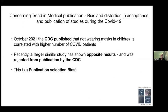There was another study in October 2021, published by the CDC, the Center for Disease Control, that not wearing masks in children is correlated with a higher number of COVID patients. A more recent, larger, similar study has shown the opposite results. But this study was rejected from publication by the CDC. So it seems that there was sort of a publication selection bias here.